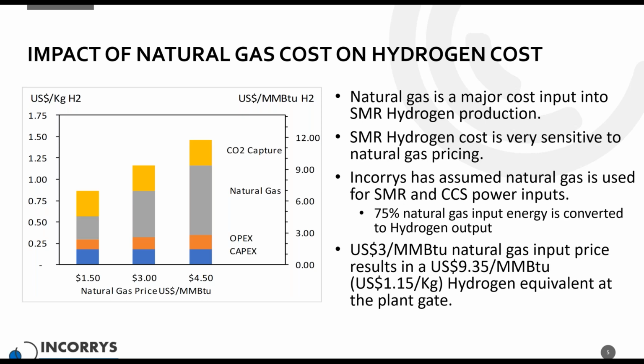You see here on the chart that the $3 natural gas price results in $1.15 per kilogram, but 9.35 MMBTU type pricing. So if we think about using hydrogen as a power input, the spark spread for $3 natural gas in a simple cycle, you're looking at a $30 per megawatt type output for that power. And of course, if you're using the hydrogen, you're looking at more like a $93 per megawatt output in terms of the spark spread. So the impact in terms of power cost using hydrogen is significant using the SMR process here.